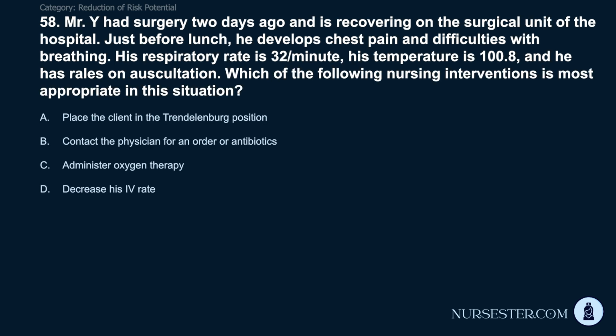58. Mr. Y had surgery 2 days ago and is recovering on the surgical unit of the hospital. Just before lunch, he developed chest pain and difficulties with breathing. His respiratory rate is 32/minute, his temperature is 100.8, and he has RALs on auscultation. Which of the following nursing interventions is most appropriate in this situation? A. Place the client in the Trendelenburg position. B. Contact the physician for an order for antibiotics. C. Administer oxygen therapy. D. Decrease his IV rate. Correct answer: C.